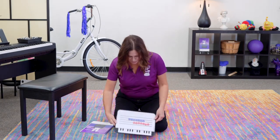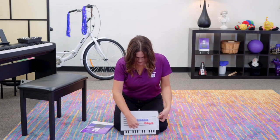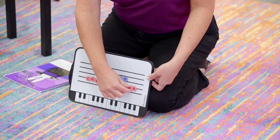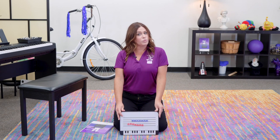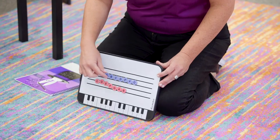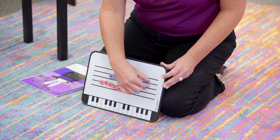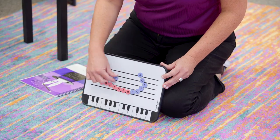How you doing? You feel like you're knowing these? Our music alphabet starts with what letter? C, D, E, F, G, A, B. And could we just keep going with that? What would come after B? Yeah. C, D, E, F, G, A, B.